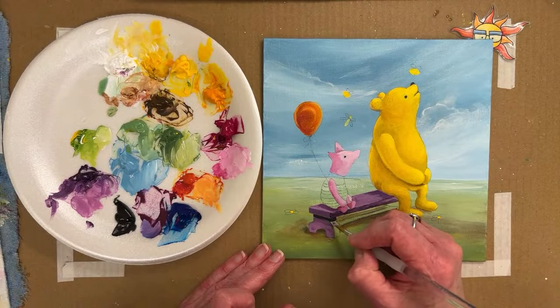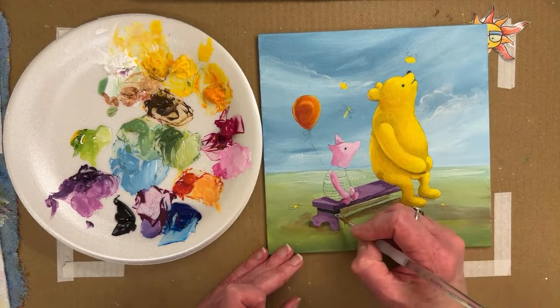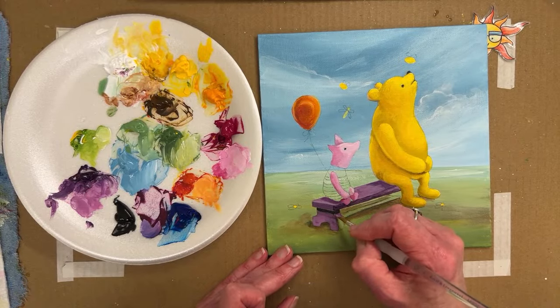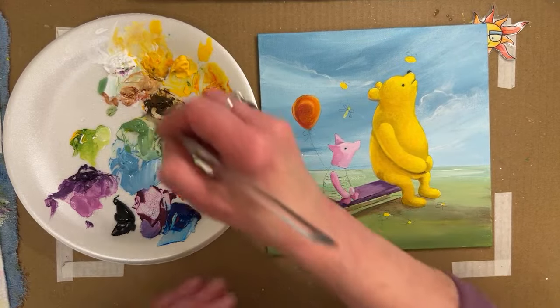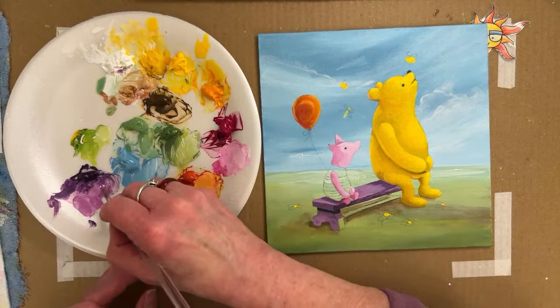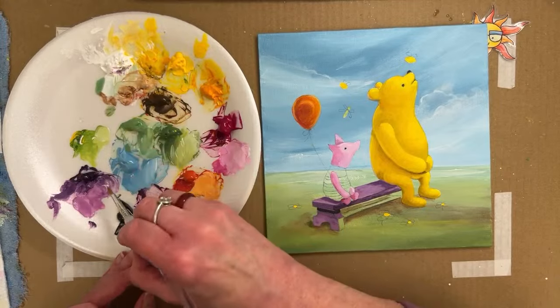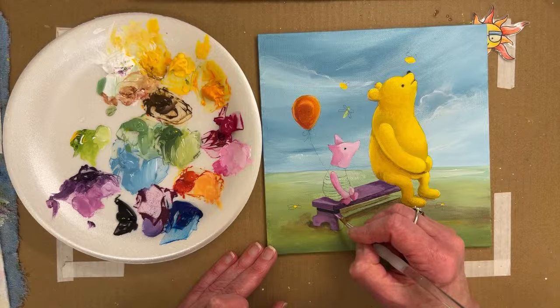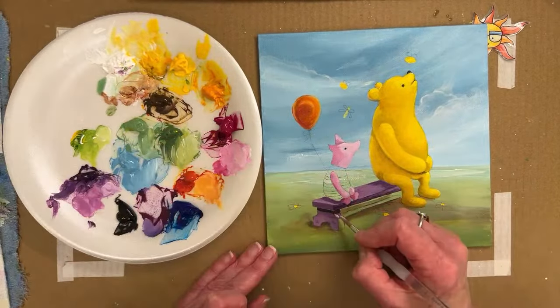Can always go darker, change it. Oh yeah, he just looks like a giant duck. It's kinda like she has a bad taste in her mouth. Oh yeah, I remember this duck. Yep. It was just, you know.